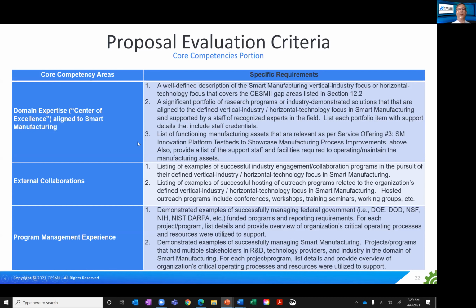We're looking for partners that are up and running that can partner with SESMII. We're looking for organizations that already have deep connections to industry engagement, research collaborations, industry consortia, and working groups. Examples of that will be great examples of external collaborations.